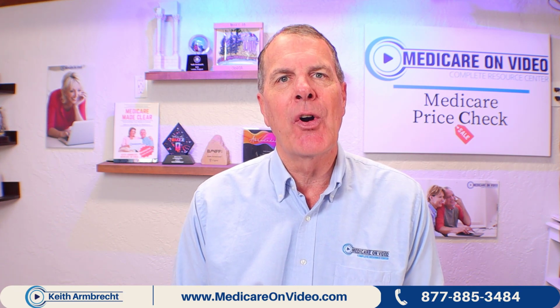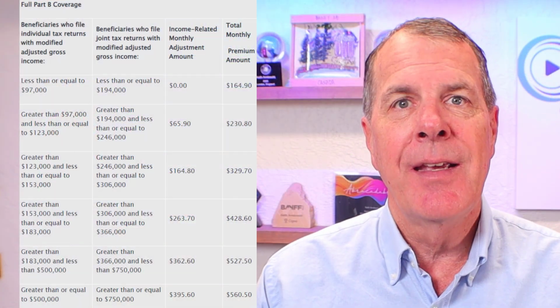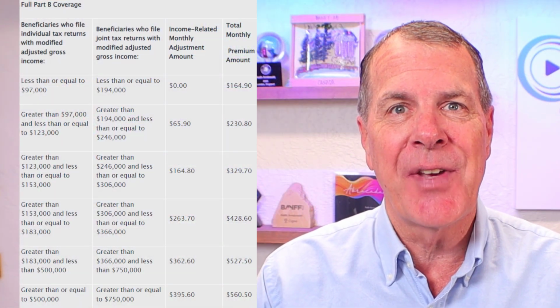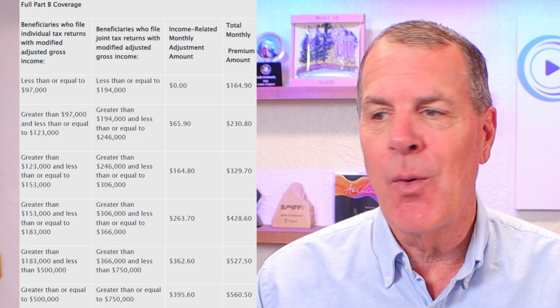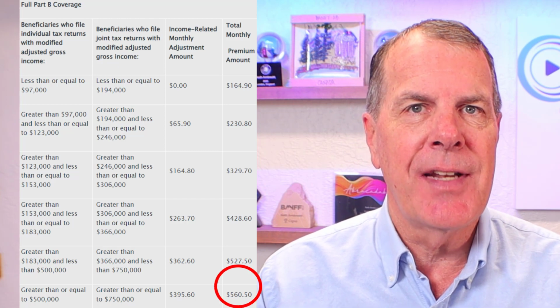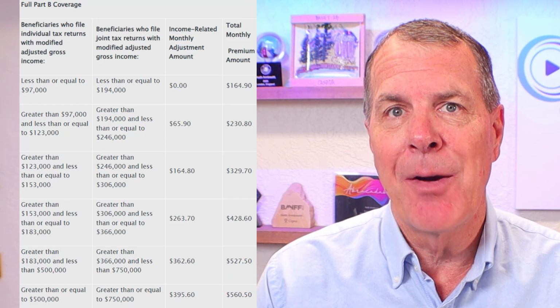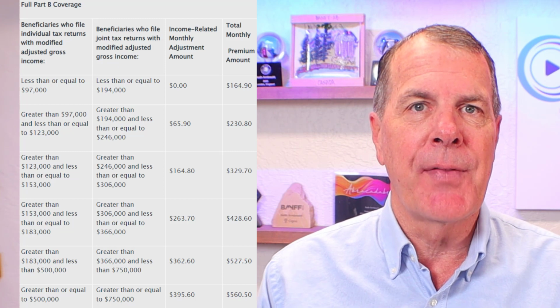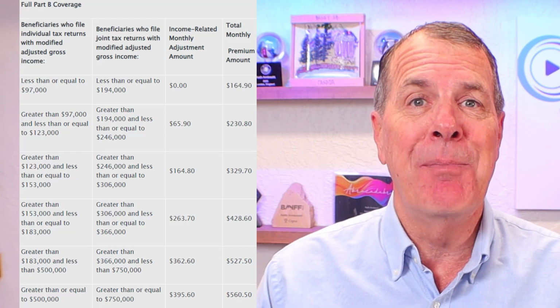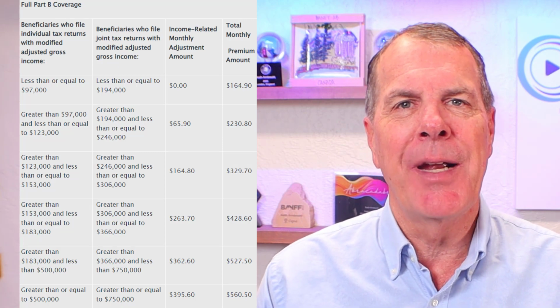Important to understand with Medicare Part B, that premium is income adjusted. They have what is called IRMAA, and if you make over a certain threshold of income, it's going to increase that premium. You can see on this chart that it can be significant. If you have significant income, your Medicare Part B premium can go all the way from $164.90 to $560.50 per month. Again, if you're not drawing Social Security, they're going to send you a bill for 3 months, so for more than $1,600, you've got to be prepared for that.